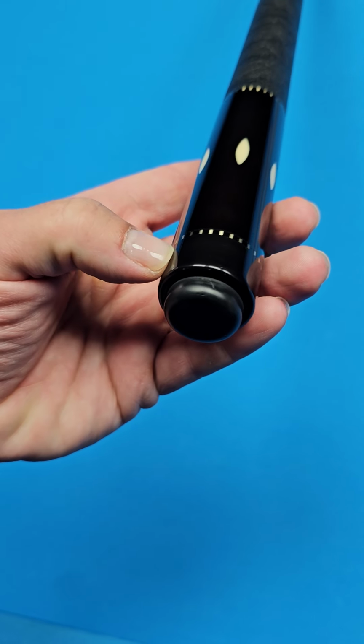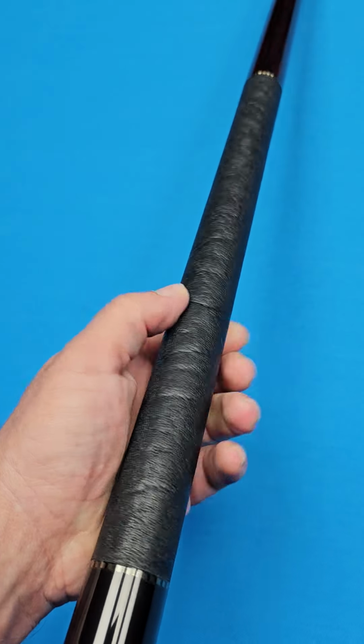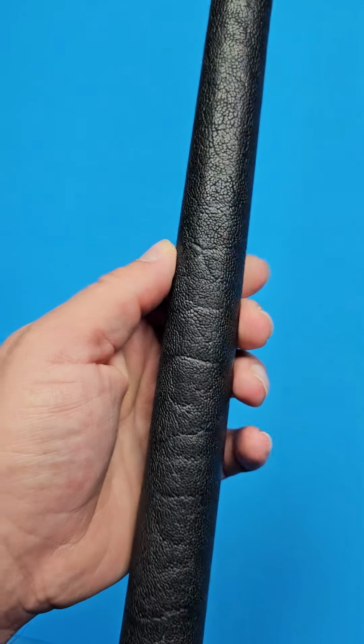So Cocobolo front, you got the ebony butt sleeve, and then those are all natural white ovals right there. Then you've got, of course, his silver signature ring work. This is a genuine double E wrap, and I would say this is what you call select grade right here. Why do I say that?